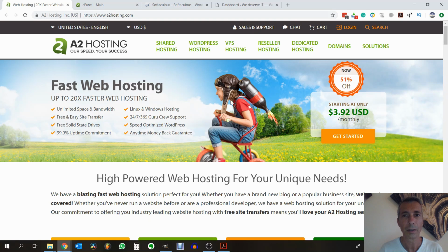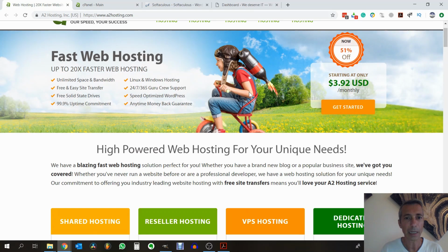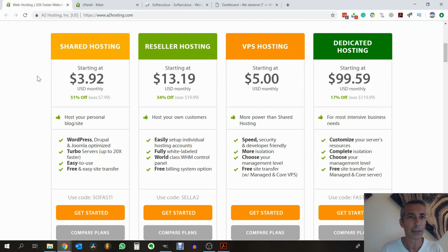First of all, you go to the login page and log in with your username. So this is the homepage of A2 Hosting. You can see what they are providing here. You see the shared hosting, that's what you need, what we are talking about now. It starts at $3.92 per month, also giving 51% off. This is really less than a cappuccino at any coffee shop. How often do you have a coffee in a coffee shop? So $3.92 for a page is really a fair price, I think, or more than a fair price.